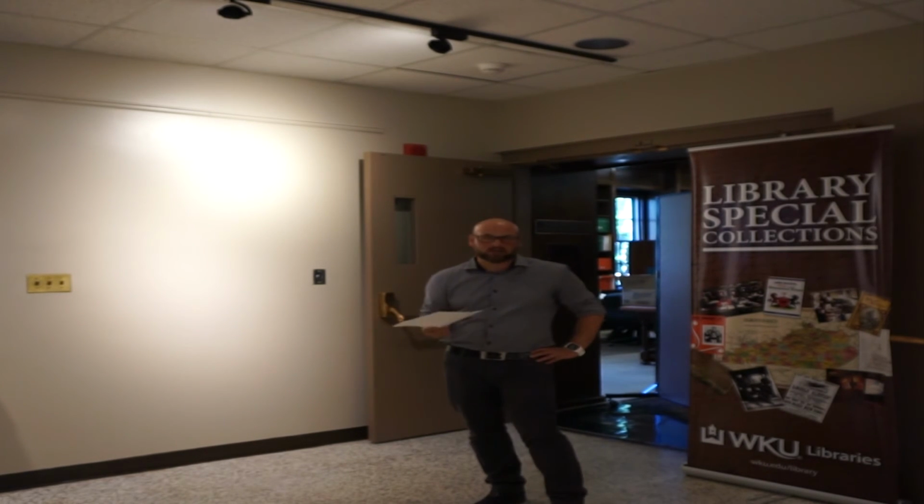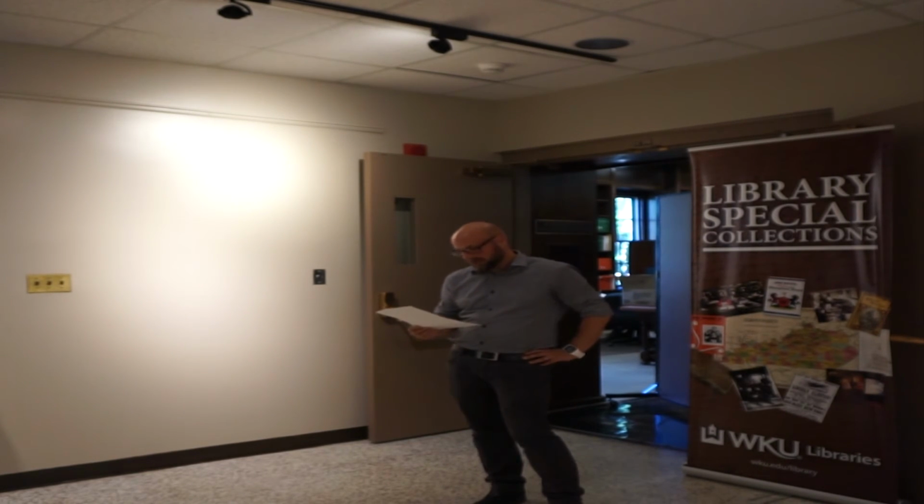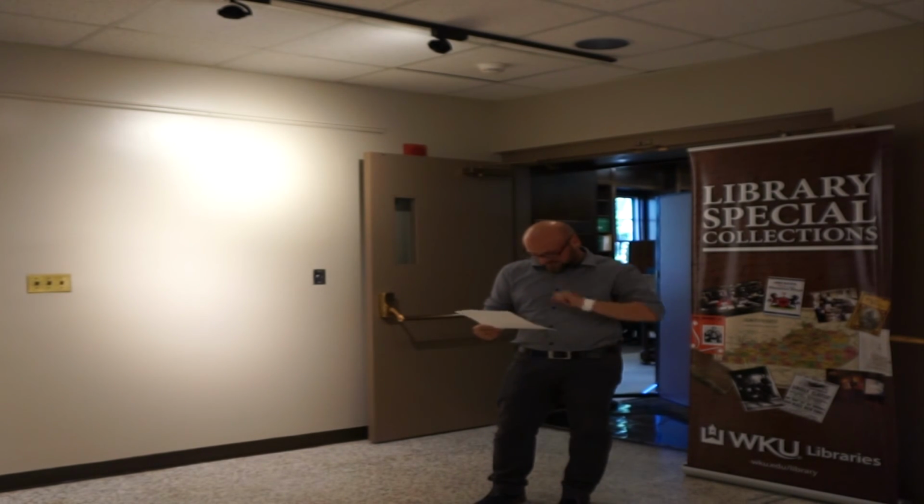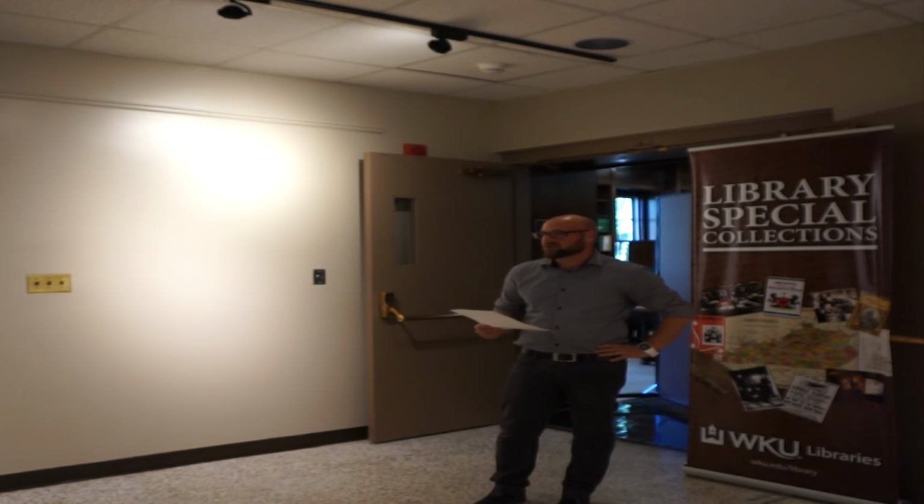And I learned about this while working at Indiana University. In their special collections library, they actually have the largest collection of miniature books in the world. And that's what they use. And they recently gave a presentation at the Folger Shakespeare Library about these methods. So as far as I know, WKU and Indiana University are the only institutions using this material now, but hopefully maybe the Folger Shakespeare Library.